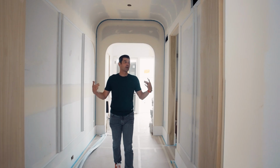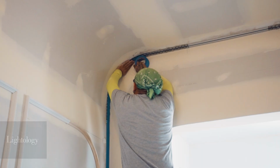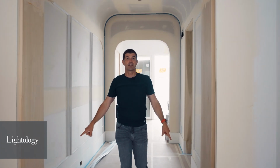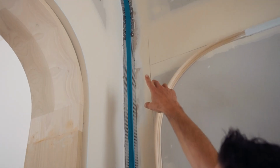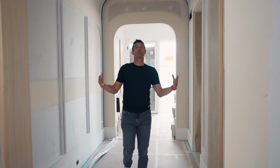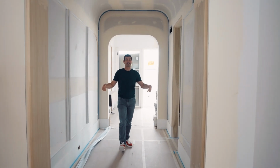Crazy, I know. Not only is it gonna be high gloss, but Lightology has implemented some architectural lighting that goes around this curved area so that it's gonna get lit up. In fact, I think we can change the colors to whatever color we want. Lots of things are gonna happen in this space right here.